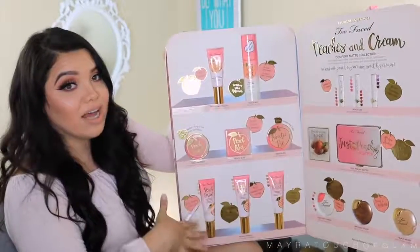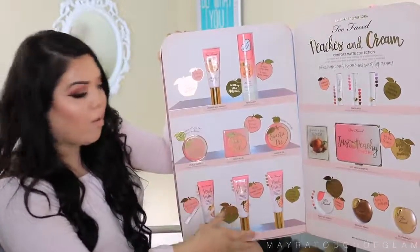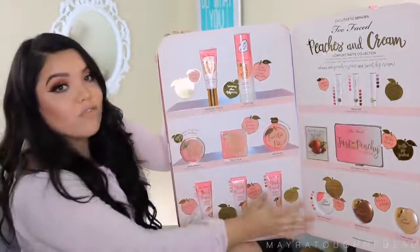When I saw this package, I thought they were only sending me like three of my type of shades. Like, I guess I would just figure it out. I'm obviously blind. I mean, right here it has all these colors. It comes with 4 light, 4 medium, and 4 dark.